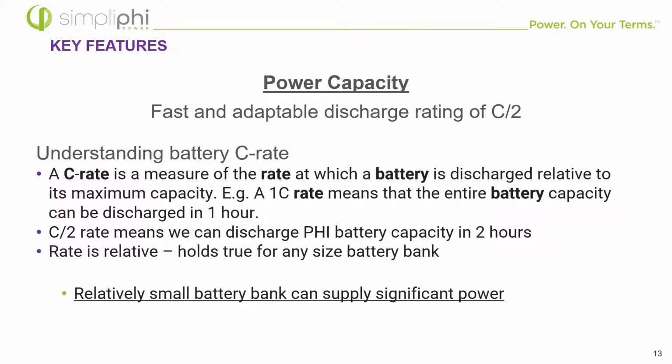So some key features here: power capacity, fast discharge and charge, what we'd call C/2 rate. So what is the C rate? For anyone that's not familiar, a C rate is a measure of the rate at which a battery is discharged relative to its maximum capacity. So in the example of 1C, that means that the entire battery's capacity, so let's say we're working with a 3,500 watt hour battery, we can discharge 3,500 watt hours in 1 hour.